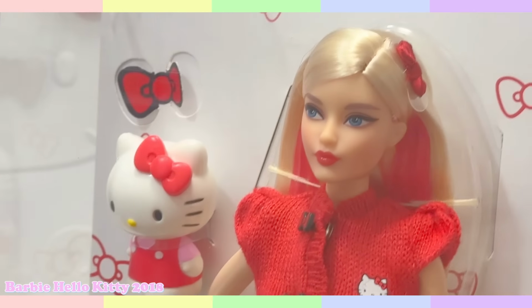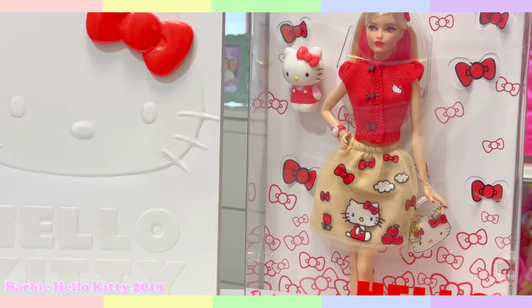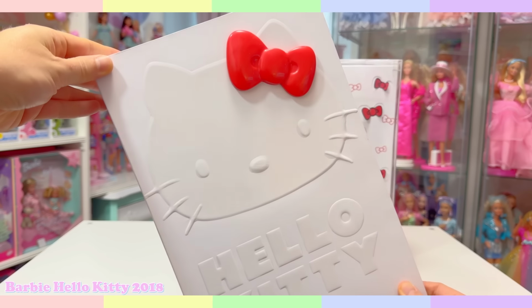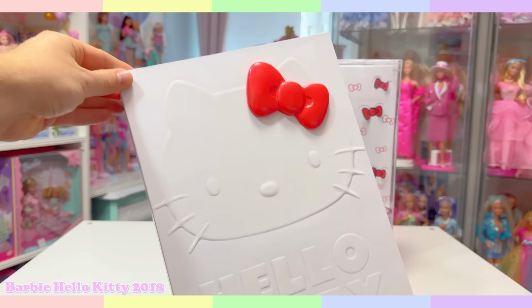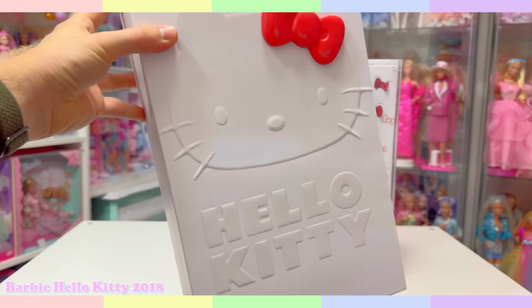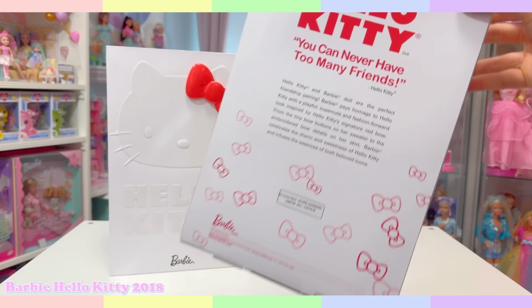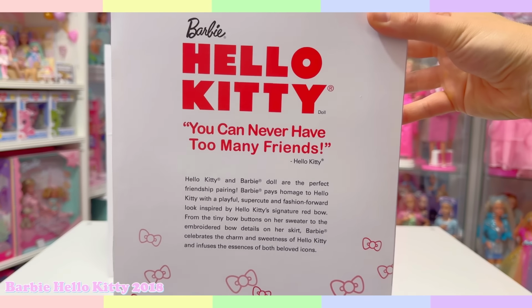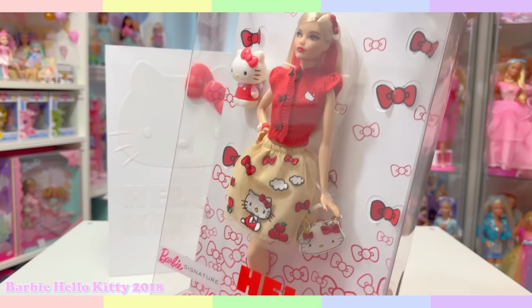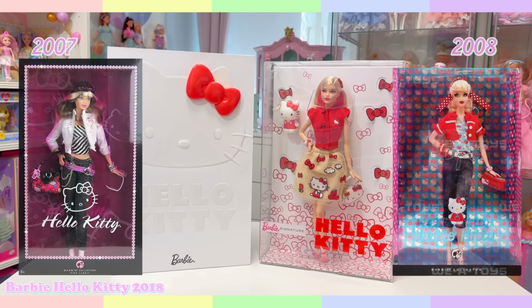And there are actually a couple more Hello Kitty dolls in the Barbie lineup. I do have the 2008 Hello Kitty doll. I got her really cheap because she had this yellow head disease. And I was able to fix her, but I really would love to get her inside the box. Same goes for 2007 Hello Kitty, also very cute. A little bit more on the Hard Rock Cafe-ish look, but very adorable. The box, however, of this Hello Kitty is very nice. It has that sturdy white carton. The text on the back is really cute. And I mean, imagine how she would look alongside the other Hello Kitty dolls.